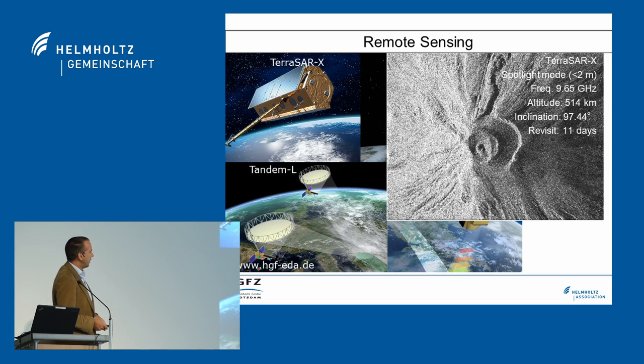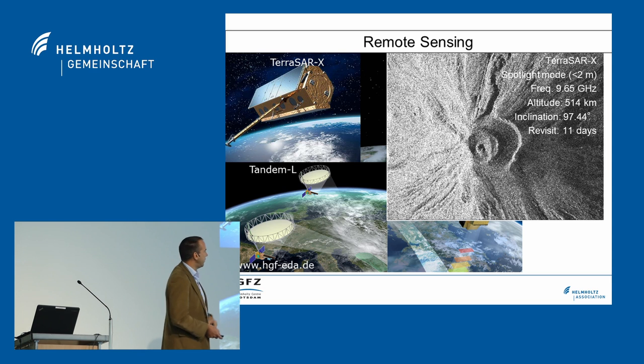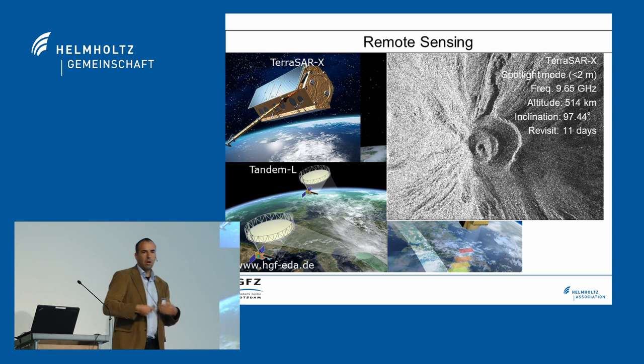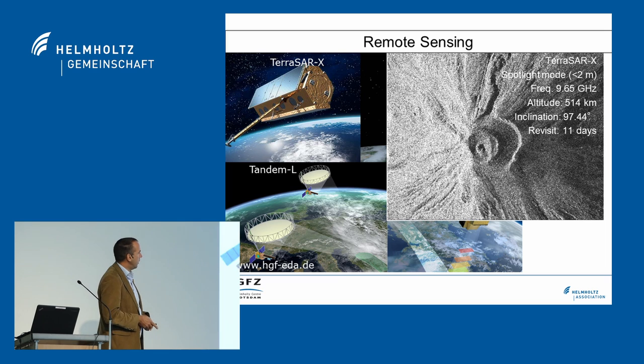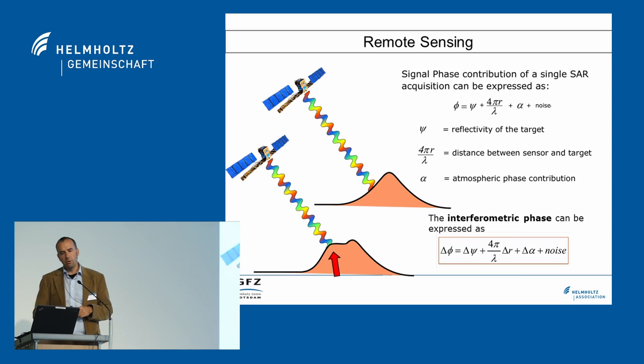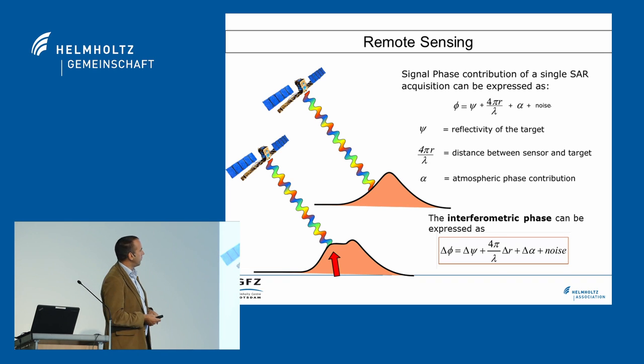What we can do with that, because it's active, is look at the ground during night and during day. Because of the wavelength, which is on the order of centimeters to decimeters, we can look through eruption clouds and continuously see how craters change in time. And we're not only looking at the amplitude change and all the characteristics of these craters, but also use interferometry, an interferometric technique.